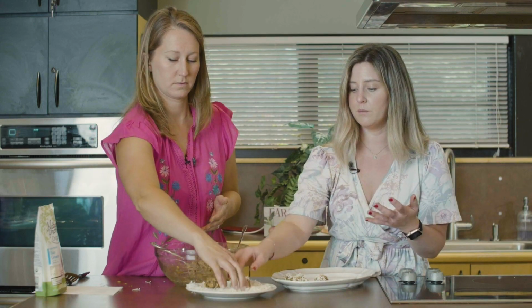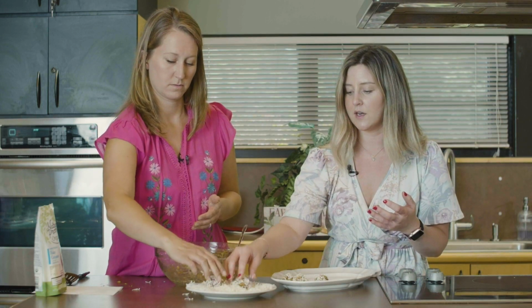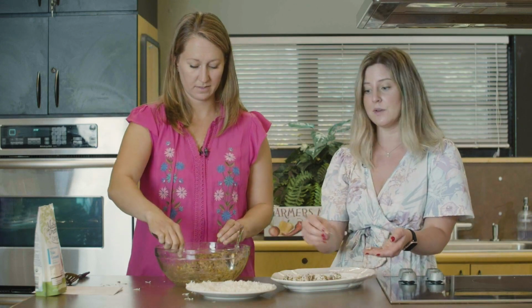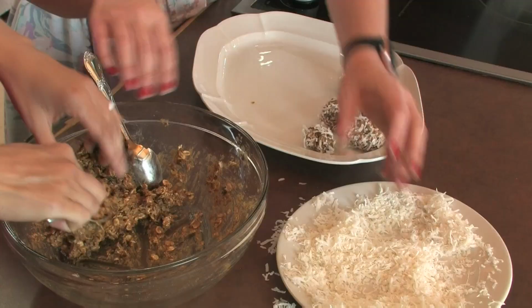Also, any bars that you can find. Even goldfish, if you need something like that. I think anything that will be tasty to you that will help to give you those extra calories.